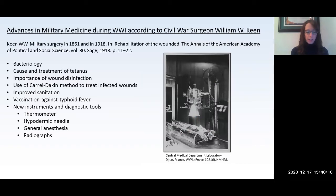Which brings me to the end of this brief history. In summary, I'll use the observations of William Keene, who was a pioneer in neurosurgery during the Civil War and was the only surgeon to serve in both the Civil War and World War I. He was like 90 or something. After World War I concluded, Keene wrote that some of the greatest advances in military medicine during the war were improvements in wound management and antiseptic techniques, improved sanitation, preventative medicine, and new surgical or diagnostic tools.